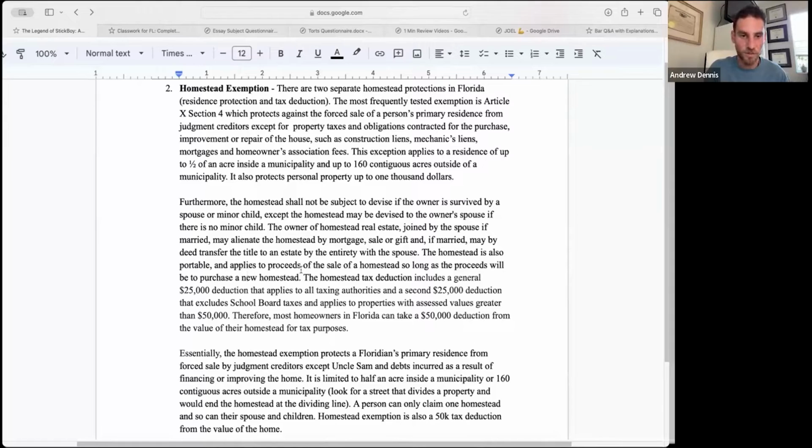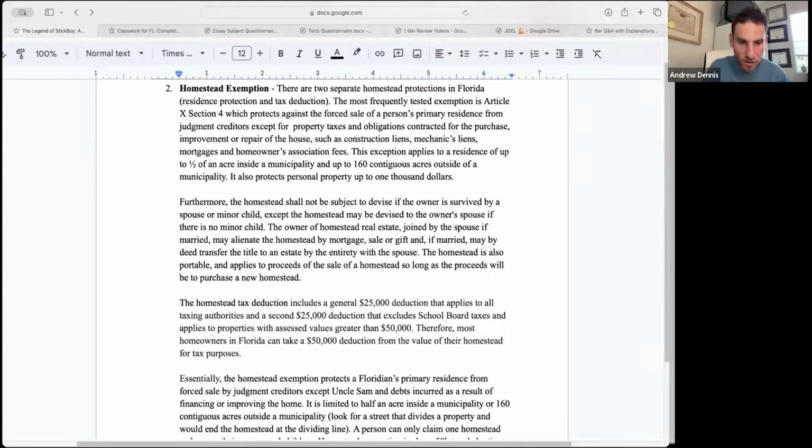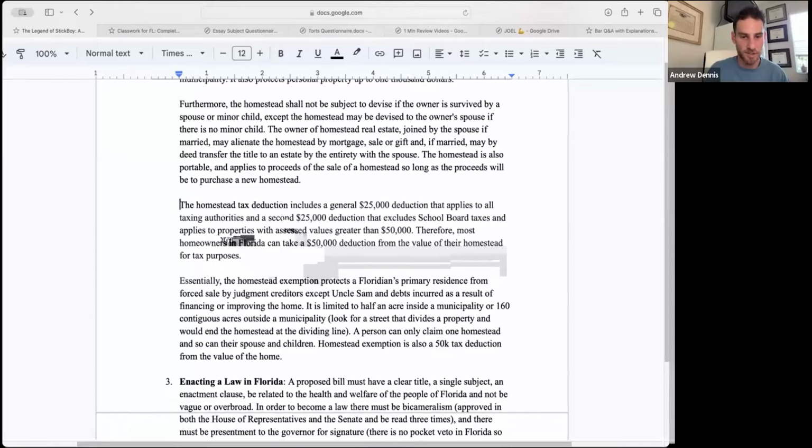The homestead is also portable and applies to proceeds of the sale of a homestead, so long as the proceeds will be used to purchase a new homestead. The homestead tax deduction includes a general $25,000 deduction that applies to all taxing authorities, and a second $25,000 deduction that excludes school board taxes and applies to properties with assessed values greater than $50,000. Therefore, most homeowners in Florida can take a $50,000 deduction from the value of their homestead for tax purposes.